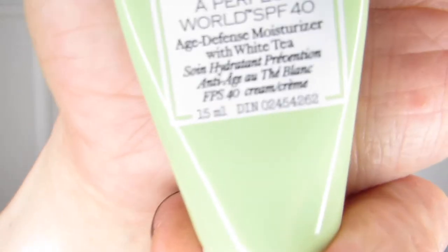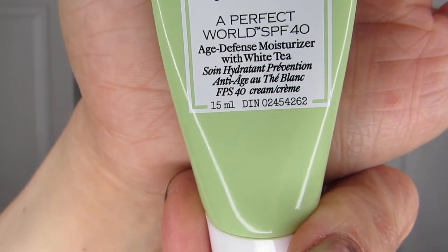Now for another moisturizer and story time. This is the A Perfect World SPF 40 Age Defense Moisturizer with white tea. And this moisturizer, it does say keep out of eyes. So yeah, story time. I want to identify that with an SPF moisturizer, you want to be relatively generous with it. I'm not talking about slathering it all over your skin. I'm just talking about using a little bit more than you would if you're sparing with another moisturizer, because you want the SPF benefits. That's the whole point of using an SPF moisturizer.